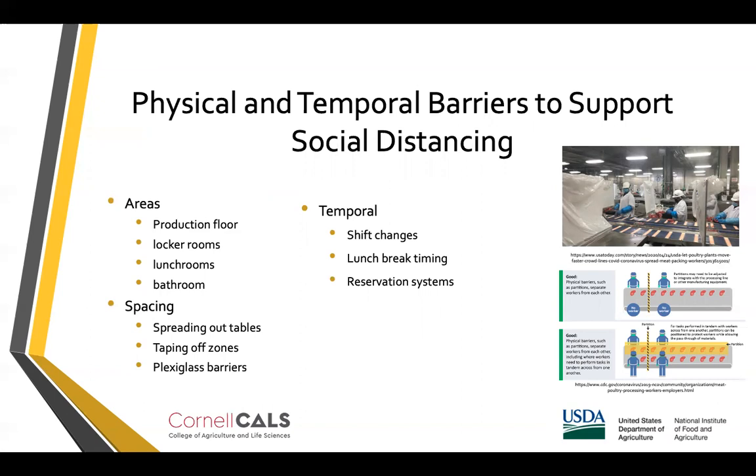You might consider things like plexiglass barriers. That's been quite popular in some of the food industry, like meat packing. You can see here on the right hand side of the screen, there's a picture of that being implemented in a meat processing facility, and then some kind of infographics from CDC below that to think about different ways that you could put in those plastic barriers.